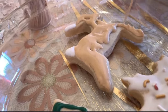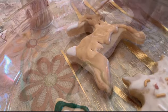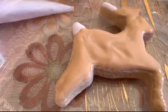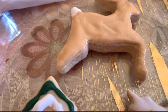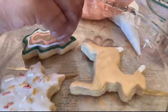Stop looking at mine, I already told you that. You going to take this whole thing? Because I want to pick it up and do mine. Here, let's see. Come on, add your sprinkles. You have to hold it.